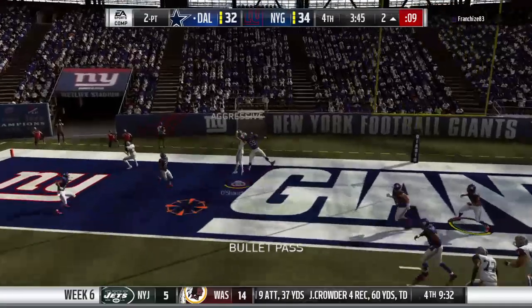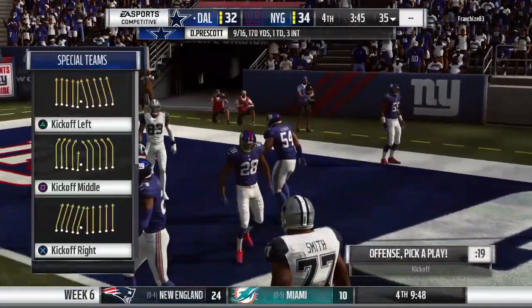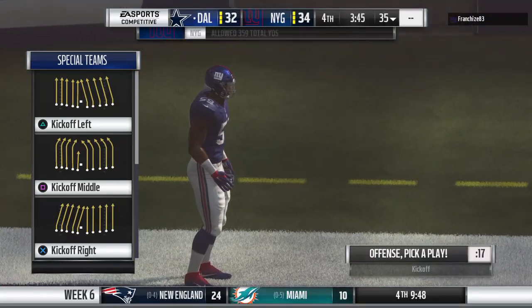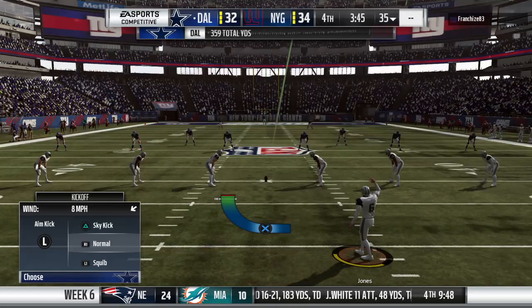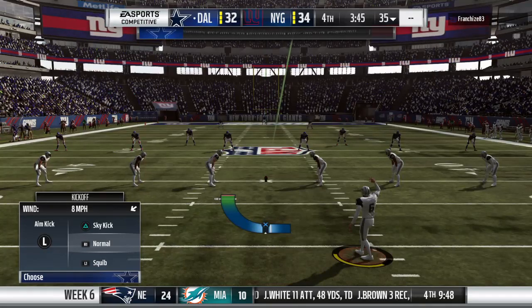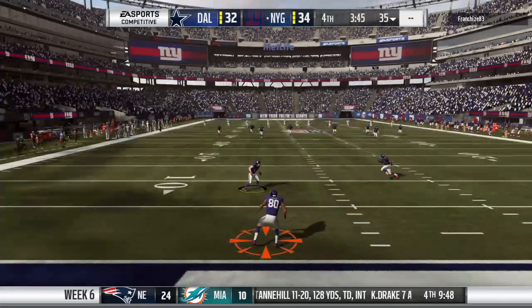To throw is Prescott. Incomplete. And a failure to convert and tie the game. Now the pressure shifts back to the defense. But I think it was the right play. I think it was the right call to try and tie the game there. Kick an extra point, you're still down 1. What's the sense? I like what they did. So the lead shaved to 2 now as the kickoff is away.